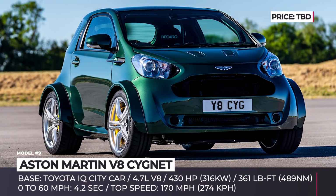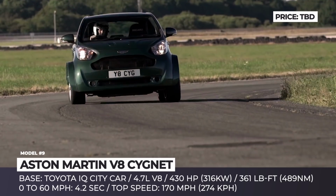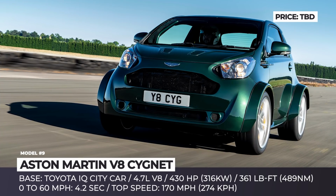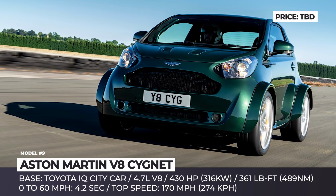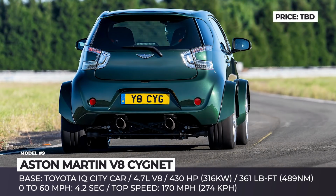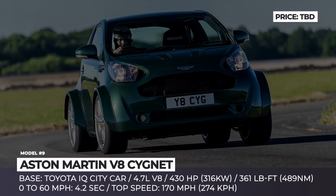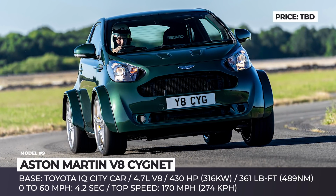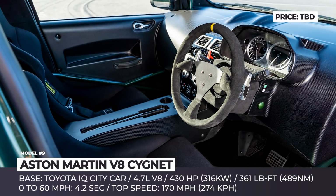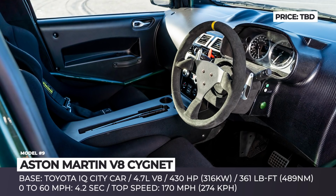Aston Martin V8 CYGNET. Built back in 2018, this V8-powered city car is still one of the brightest examples of pocket rockets ever created. The 3,000-pound automobile is based on the Toyota iQ, but instead of the usual 1.3-liter inline-4 that does not even make 100 horses, it is fitted with the Vantage S drivetrain. The 4.7-liter mill is good for 430 horsepower and 361 pound-feet, and it is linked to a 7-speed Sportshift 2 gearbox and rear-wheel drive.